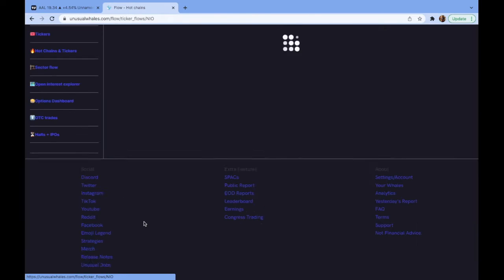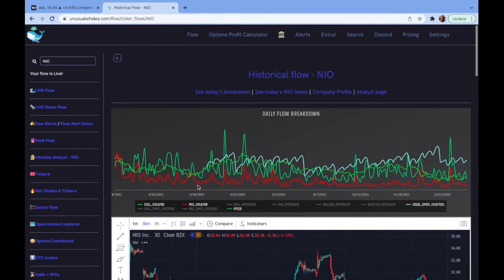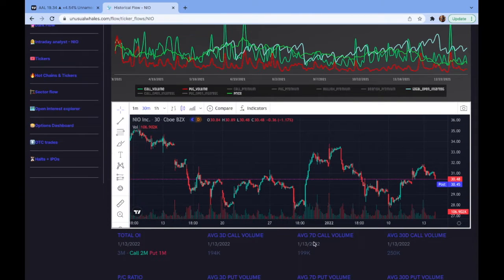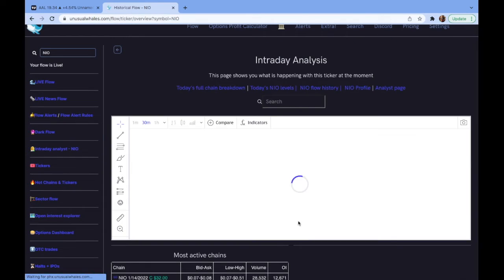NEO is another one on the list. I like playing NEO. It tends to move pretty well. Liquidity is good, so we can get in and out of these contracts. And they're relatively cheap premiums. Looks like possible head and shoulders forming on the intraday. I think that's a 30-minute.